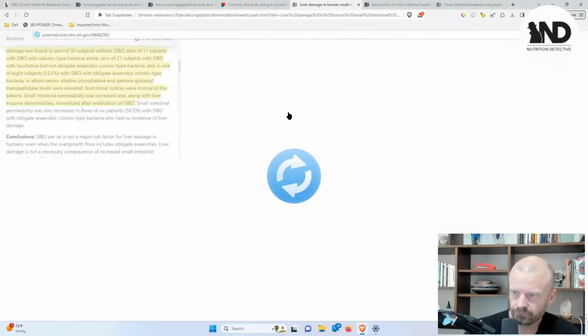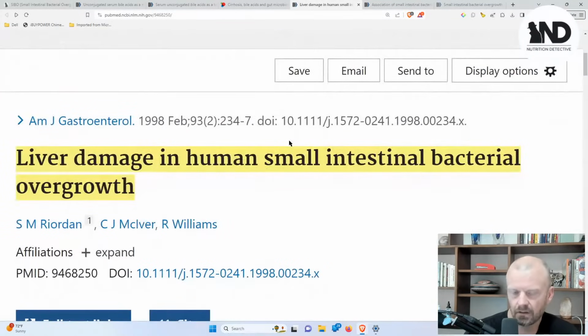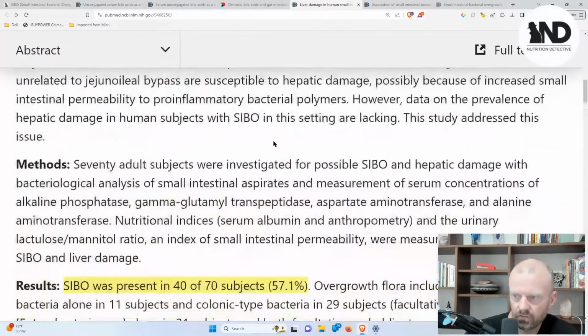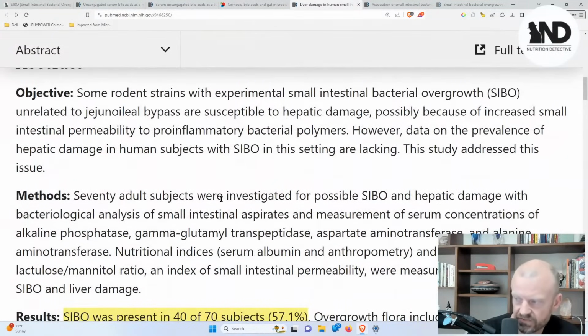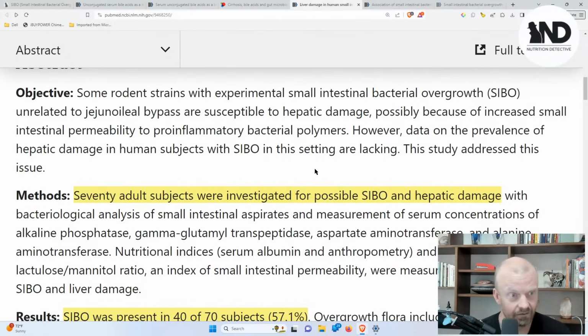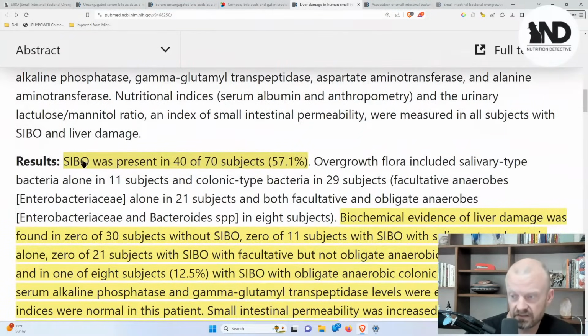So we got that one. Now, I just wanted to show you a couple of connections here. Liver damage in human small intestinal bacterial overgrowth. Sounds like they're connected, right? I didn't want to show a lot of papers here, but 70 adult subjects were investigated for possible SIBO and hepatic damage. So they're looking for it. SIBO was present in 40 of 70 subjects. That's a pretty high rate, right? Gosh, do I say that people have liver damage all over the place? Yes, I do. That is what's driving disease today.